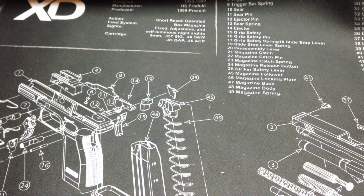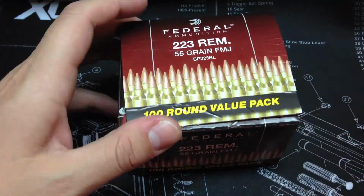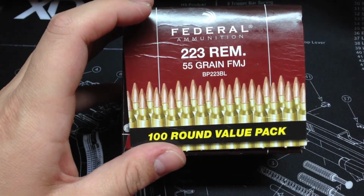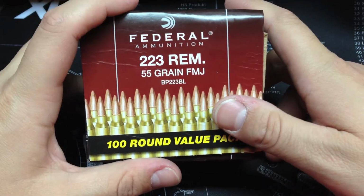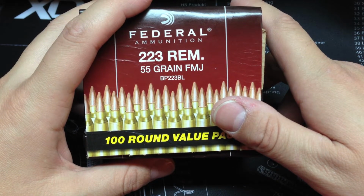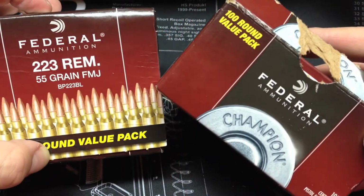Moving along, I shoot my AR-15 a lot. I go through a lot of AR-15 ammunition, specifically .223 ammunition. So on those days when I'm going to shoot a lot at just targets or doing AR-15 drills or whatever we're doing, like I said before, whatever's at Walmart and it's the cheapest, that's what I pretty much get.